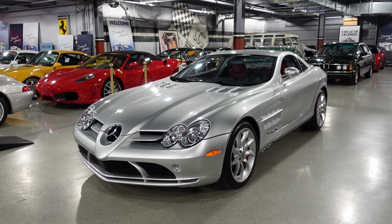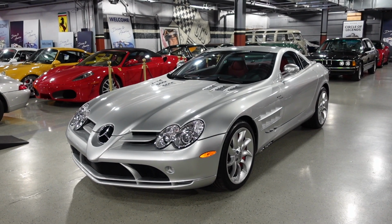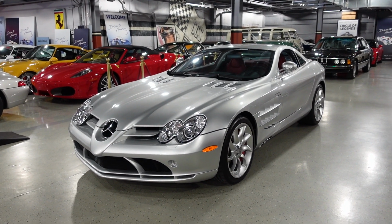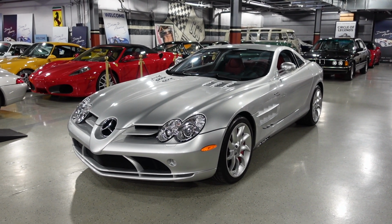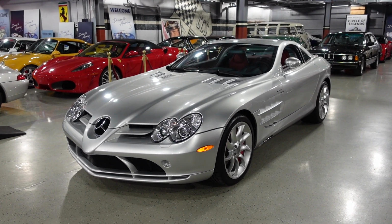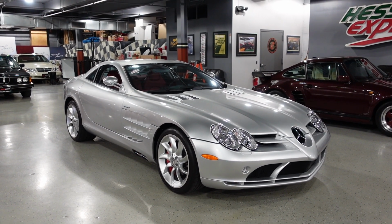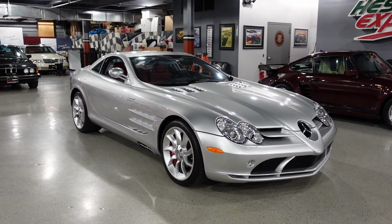It draws its name from the famed Mercedes 300 SLR racing coupe from the 1950s that won nearly every race that mattered at the time, so no expense was spared in putting together a modern-day production car of equal stature. The SLR was built in collaboration with Mercedes-Benz's Formula One partner, McLaren.